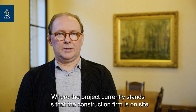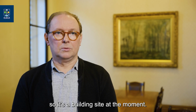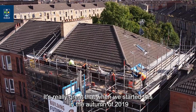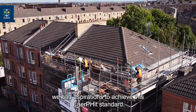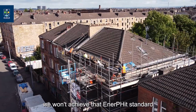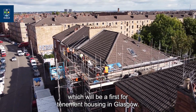Where the project currently stands is that the construction firm is on site, so it's a building site at the moment. It's really great that when we started this in the autumn of 2019, we had aspirations to achieve this EnerPHit standard, and here we are now, two years on, and we've no reason to think we won't achieve that EnerPHit standard, which will be a first for tenement housing in Glasgow.